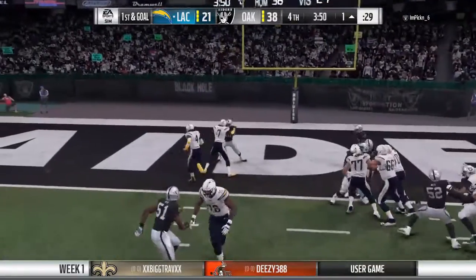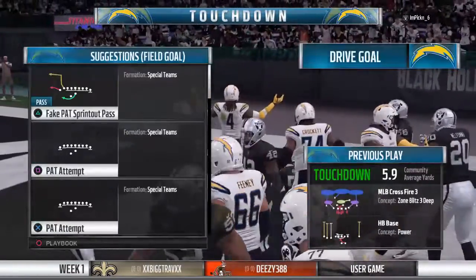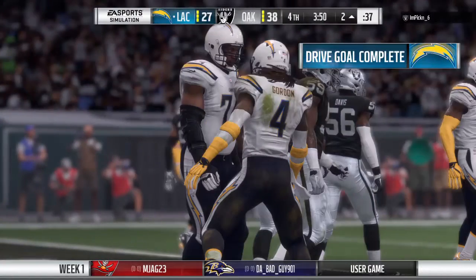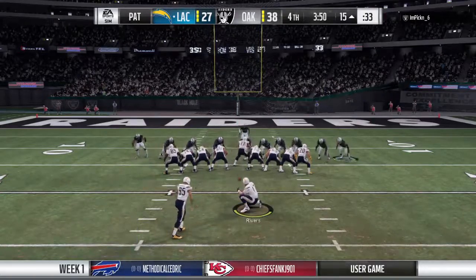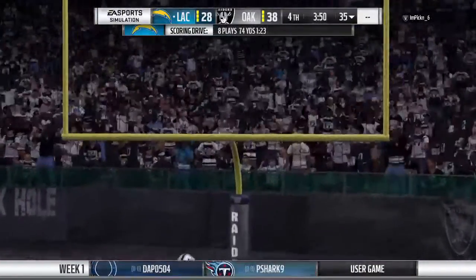They'll try and punch it in. Gordon, and he will get in across the chalk for a Chargers touchdown. Melvin Gordon, already his 2nd touchdown here in this opening weekend. And the Chargers are able to cut into that deficit, and the lead is trimmed down to 10.